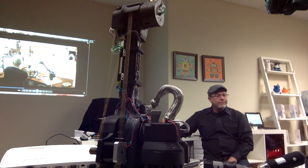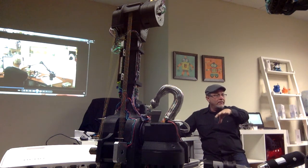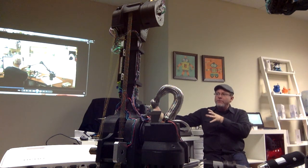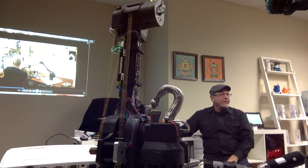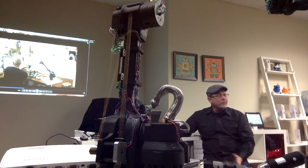I'm not sure I understood that. Okay, so right now it's polar coordinates, right? You need to do the inverse kinematics in order to orthogonalize it, so that all the existing software out there that thinks it's a gantry system, you can use that. So you can get it to run G code, and then we can use all the open source 3D printing slicer code to turn it into a 3D printer. But yeah, that's actually the next few weeks.